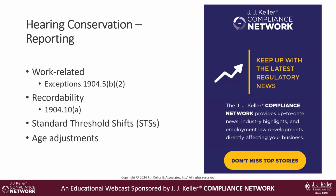But if the employee has never previously experienced a recordable hearing loss, you must compare the employee's current audiogram with that employee's baseline audiogram. If the employee has previously experienced a recordable hearing loss, you must compare the employee's current audiogram with the employee's revised baseline audiogram, which is the audiogram reflecting the employee's previous recordable hearing loss case. So anytime that there is a change or an STS, that becomes your new baseline, and you need to refer back to that for future audiograms.